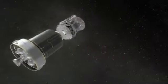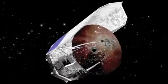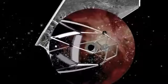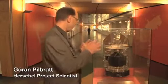A year after its launch, it's time to look at the first results of the far infrared astronomy of the largest astronomical telescope ever launched. On the 14th of May, it is 1 year since we launched Herschel. Now, in this year, we have made the observatory operational, and we have started to do the science that we will continue doing for as long as the observatory will work.